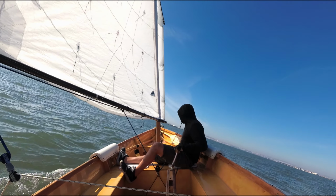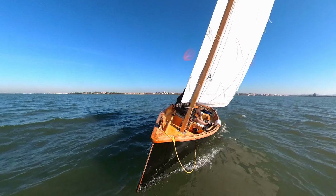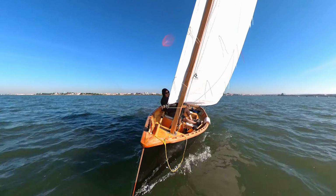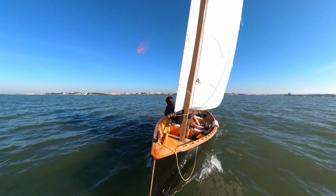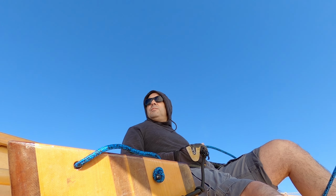And if possible, if you're not being lazy, just let it heel a bit like this. Slams less, goes faster, less wetted surface. But that's too much work for now. So it's a brilliant day so far. I'm quite happy with it.